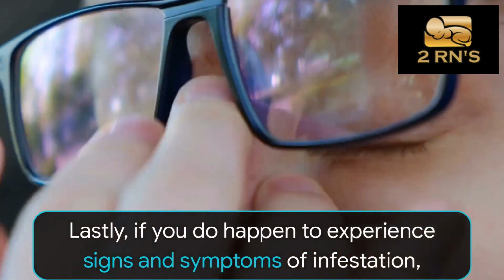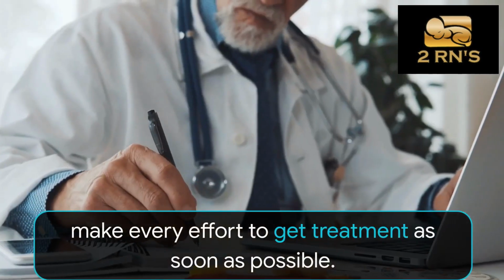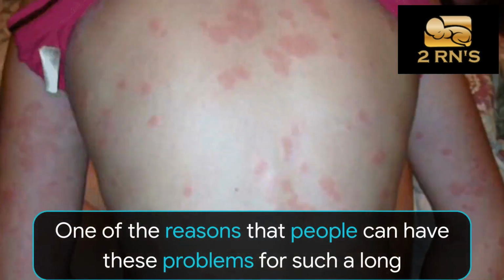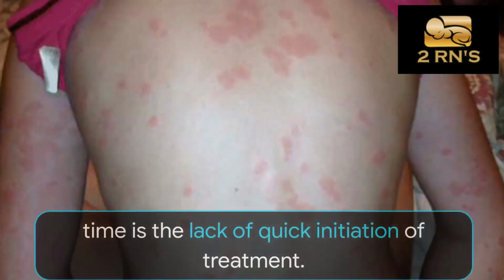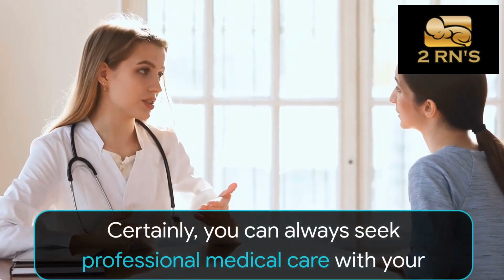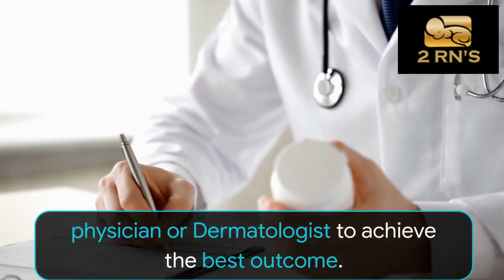Lastly, if you do happen to experience signs and symptoms of infestation, make every effort to get treatment as soon as possible. One of the reasons that people can have these problems for such a long time is the lack of quick initiation of treatment. Certainly, you can always seek professional medical care with your physician or dermatologist to achieve the best outcome.